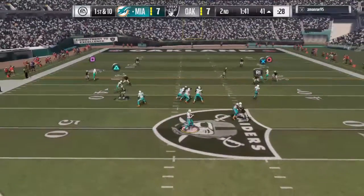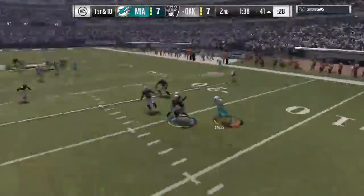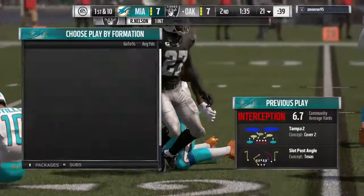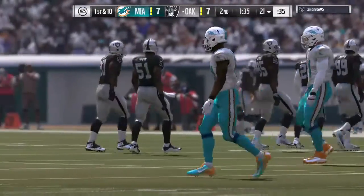On 1st and 10, Tannehill. He's got time in the pocket. Looking for Stills here, and it's intercepted. Picked off by the safety, Reggie Nelson. And he's going to return it to the 21-yard line. The Raiders offense now, they trot back out.